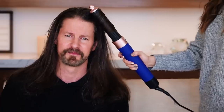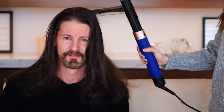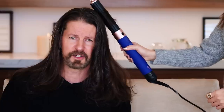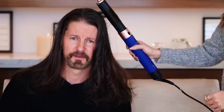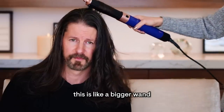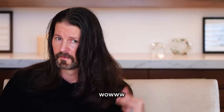Fancy. Oh my gosh. Stop this right now. Aren't you supposed to grab a bigger piece though? I'm just playing. That is so cool. This is like a bigger wand. I like it. Wow. All right, James. What does this thing do? I want to find out later.